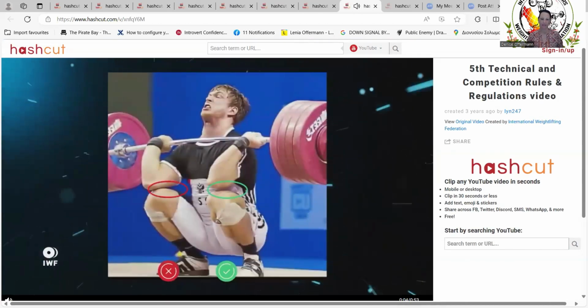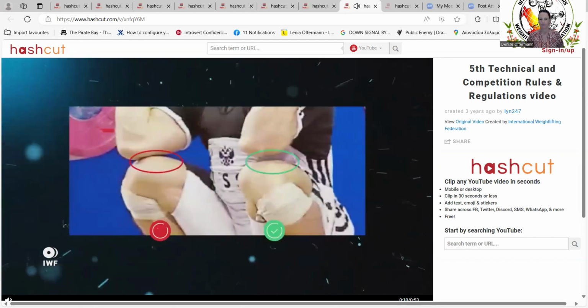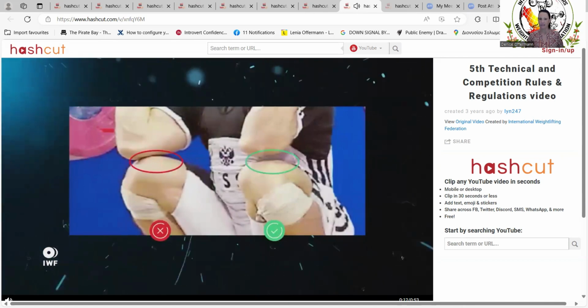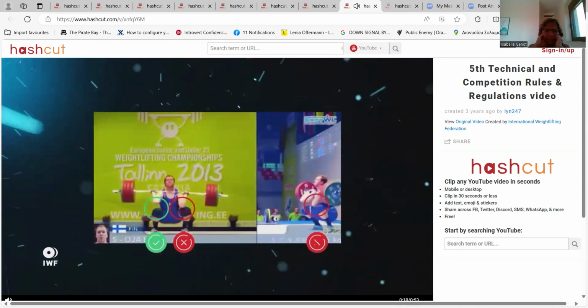Here we have again. The one is not touching, the other one is touching. Very difficult for referees and jury to actually see that. Yeah, that's easier.